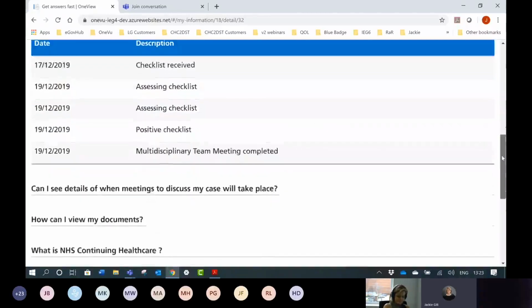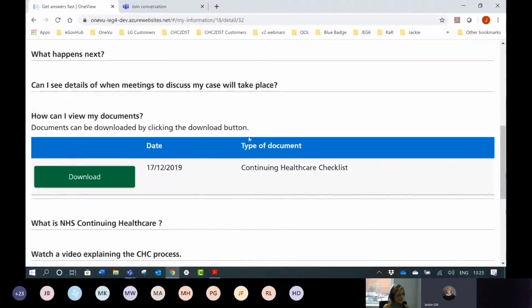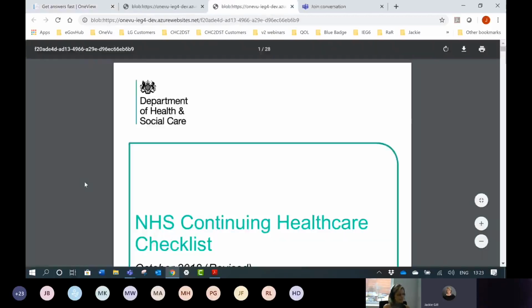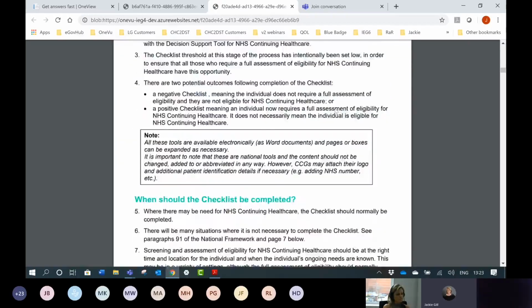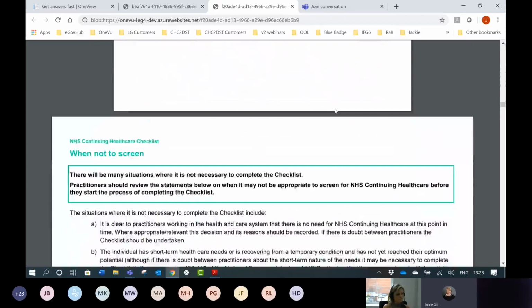What I can also do through the patient portal is view any documents which are linked to my case as well. So you can see here that so far in my case there is the checklist that was submitted to the CCG. I've got the option there, if I want to download and then view that document, I can do so. So that could be any of the documentation that the CCG is generating as part of that CHC process. So at the moment, my case hasn't reached a decision, so there isn't a decision support tool for me to view, but that would be available as soon as that's been completed.